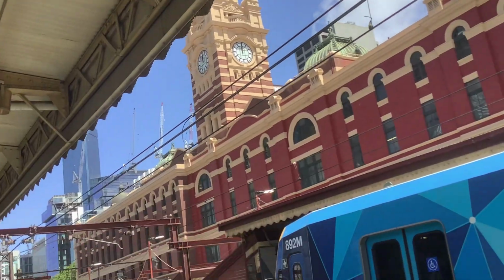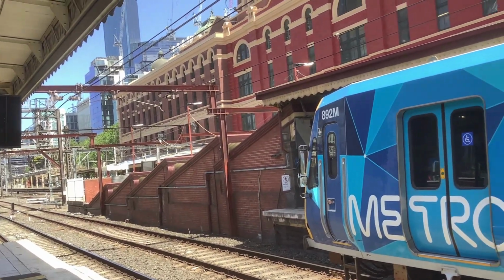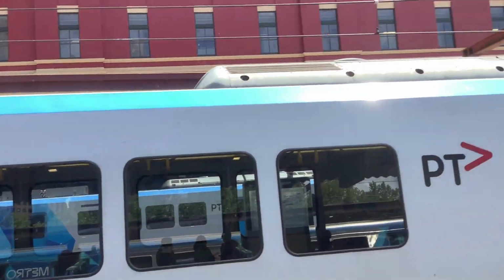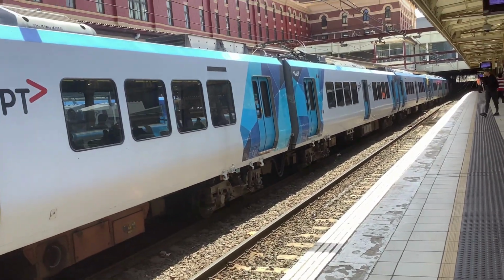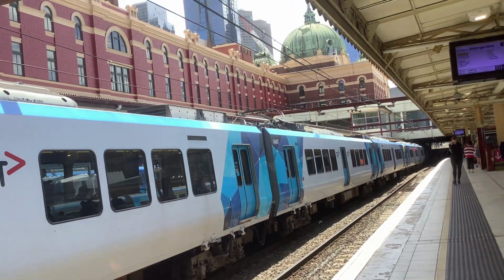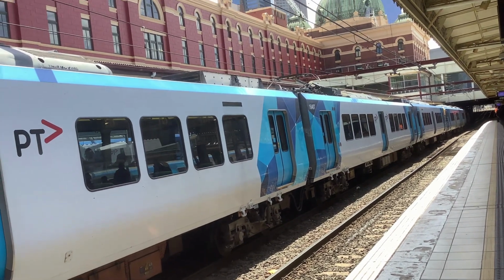Clock tower. It shows you what time it is. So the time is 11:56. It's almost noon. And the Melbourne New Year's Eve fireworks are happening today. It's New Year's Eve, and tomorrow it's the New Year.